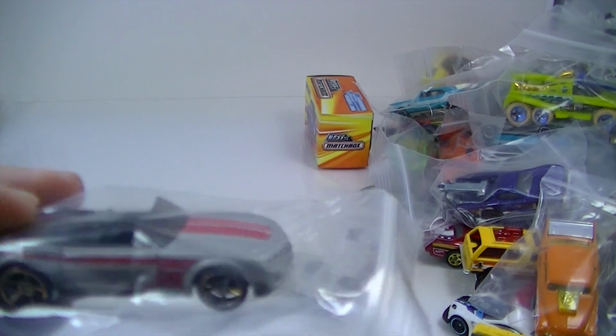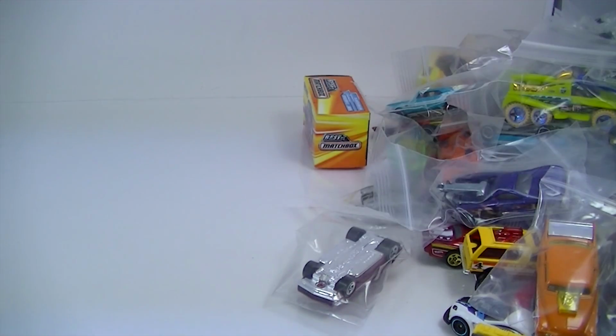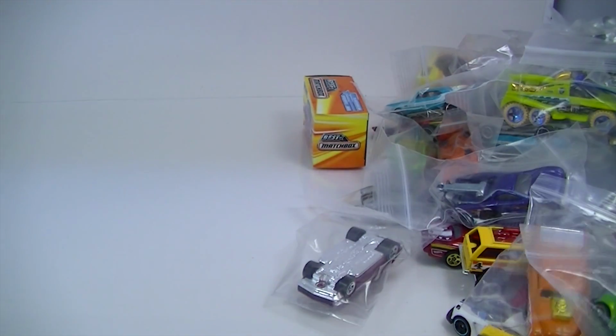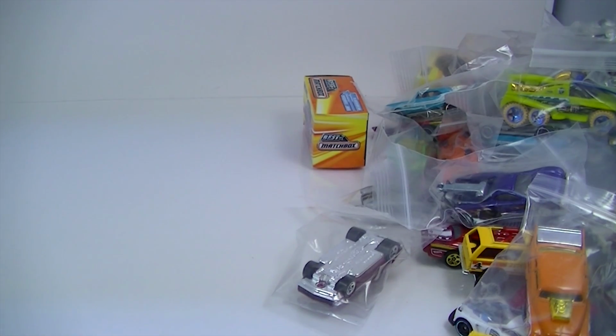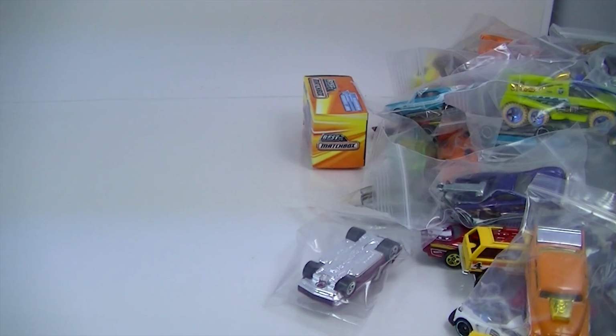There's a nice Camaro convertible in gray. And a couple more. We'll wrap up with this is a Super Blitzen in green, a very nice one. Good track car. Oops, be careful. Hey, Super Blitzen, watch out. Another Chevelle. We ended up with a bunch of these for some reason. And another AMC Gremlin.